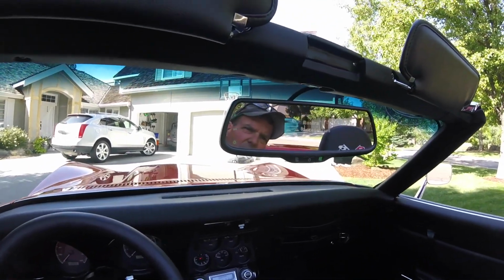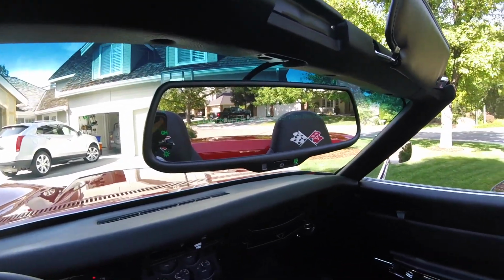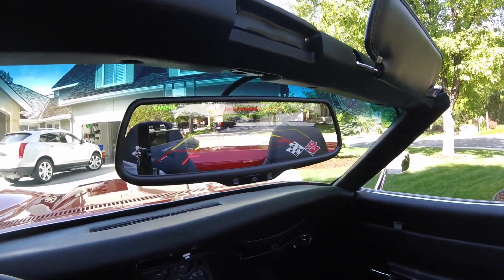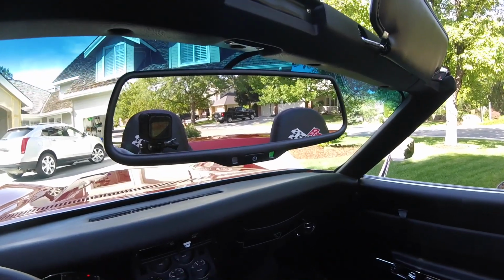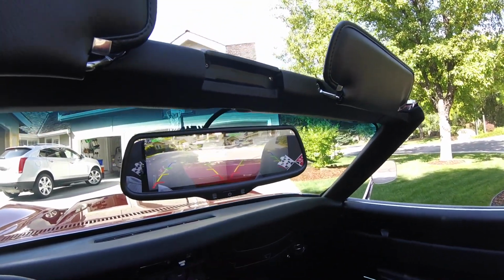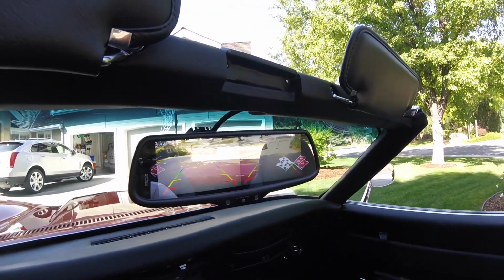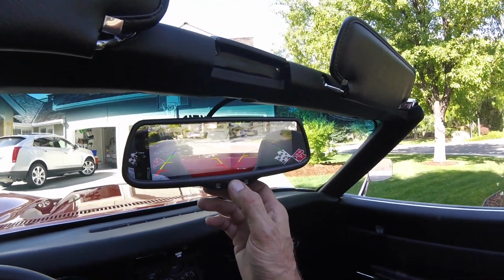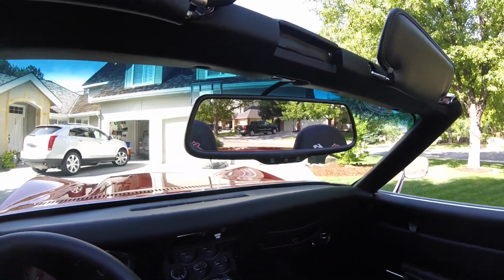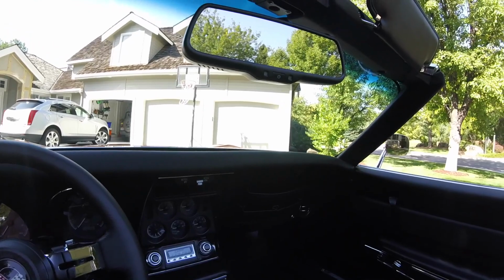So when the car is placed in reverse, it automatically brings up a rear view camera, and when she's driving and she wants to see where she's going, she can push the button and it brings up dual cameras in the front that will actually show the view 180 degrees in front of the car. So very nice feature for somebody who might have some difficulty looking over the hood.